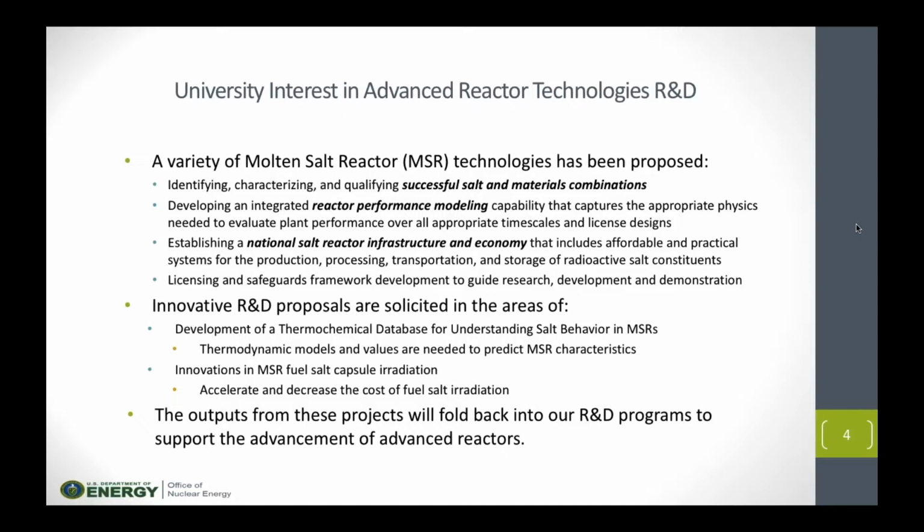Development of a thermochemical database for understanding salt behavior in MSRs. The thermochemical models and values are needed to predict MSR characteristics. Now those could be specific to fluoride or chloride more specifically. Thorium at this time is a fuel characteristic that we're not as interested in as we are the historical legacy of fluoride and the new advancements in our chlorides.